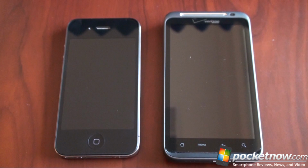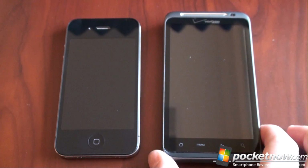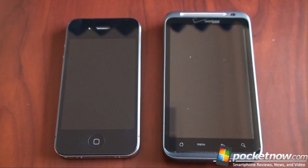If you look at these screens side by side, which we're going to do in a few minutes, you'll notice that the iPhone 4 has a crisper screen. HTC is probably on the verge of bumping their screen resolution to QHD, which will bring it closer in line to the pixel density found on the iPhone 4. But right now, you're going to get a better picture. It's going to be easier to read ebooks on your iPhone 4 compared to the Thunderbolt. But that isn't to say that the Thunderbolt has a bad screen, because the screen is quite good on the Thunderbolt.